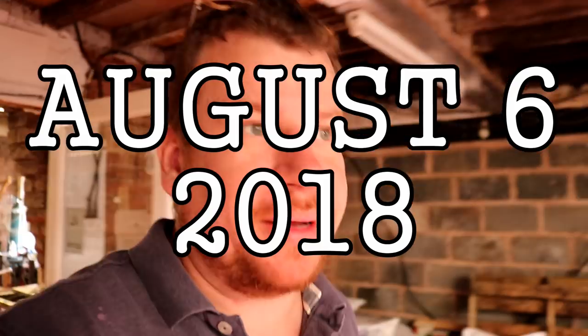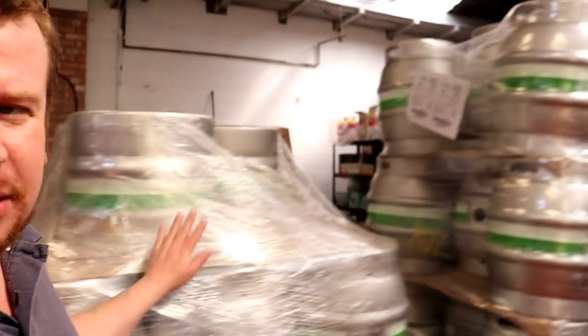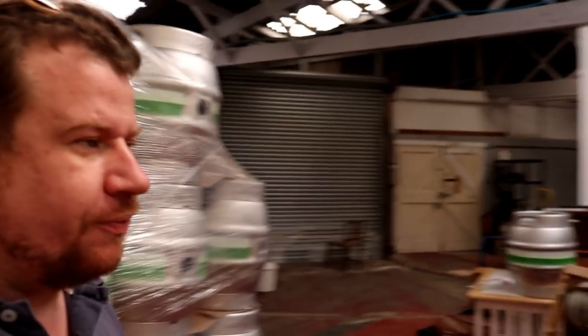Gemma and I have just crash-chilled and put finings adjunct into the three beers that we've got in tanks. So these should be ready to cask when they get down to temperature. I'm thinking maybe Wednesday, Thursday. So we'll get these bad boys filled up then. You can hear the chiller now working on overdrive.